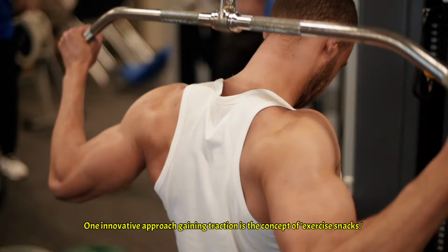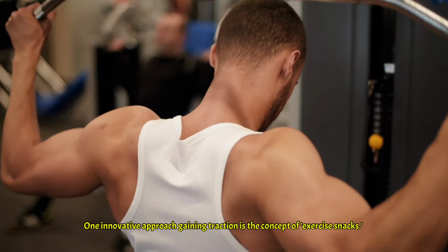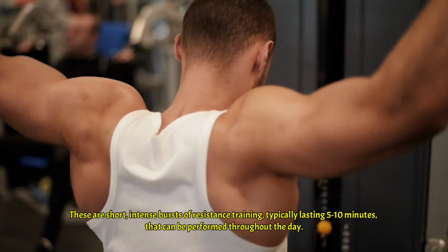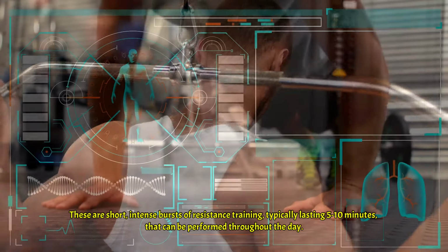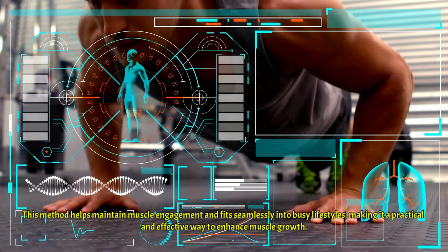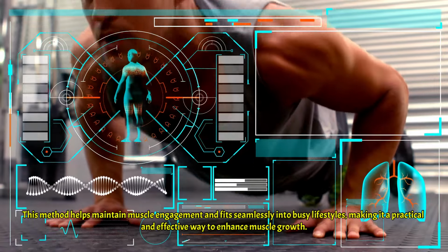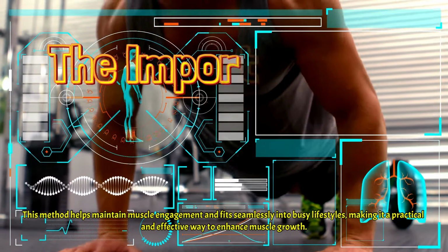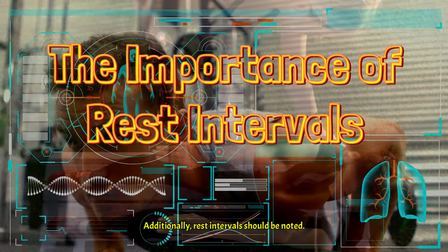One innovative approach gaining traction is the concept of exercise snacks. These are short, intense bursts of resistance training, typically lasting 5 to 10 minutes, that can be performed throughout the day. This method helps maintain muscle engagement and fits seamlessly into busy lifestyles, making it a practical and effective way to enhance muscle growth. Additionally, rest intervals should be noted.